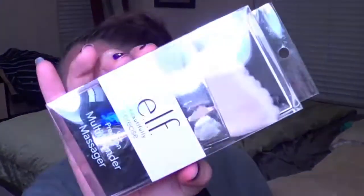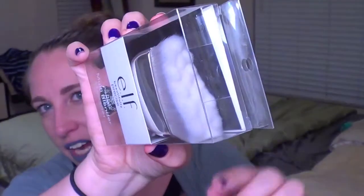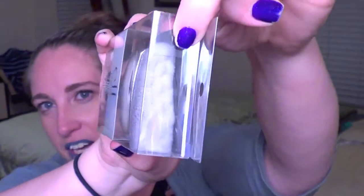Now, next up, this is probably the funkiest brush of all. This is their Multi-Blender Massager. So it's kind of a weird looking brush that has little bumps on it, which I think is kind of unique. And it says this could be for its multi-application. It could be for face contour, for shaping, for foundation, for powder or bronzer. I would not use this for foundation, but what I would use this for is bronzing.